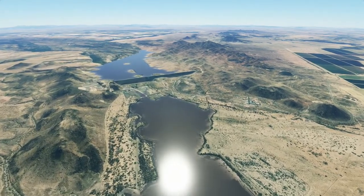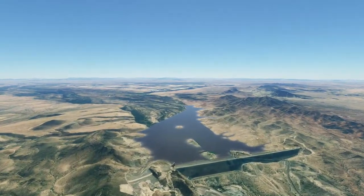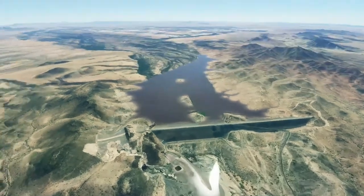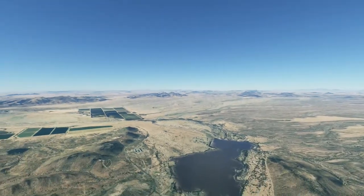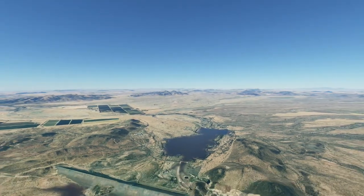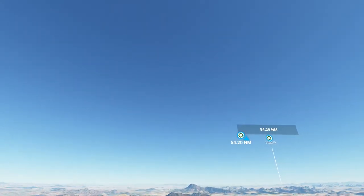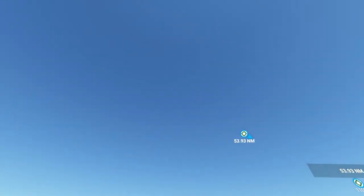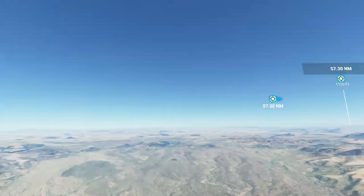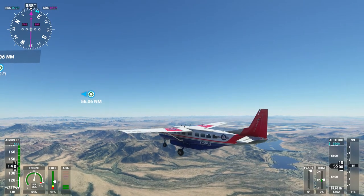Interesting, some nice reflections off the water. This could look really pretty at sunset at the right angles, or with a full moon at night. Wonder if we can spot the plane. Probably not, it's probably too small. If it was nighttime, we'd see the strobe, but I don't see anything. But I can hit 5 on the numpad, and back we go. There's our external view.